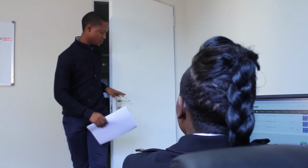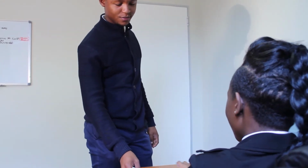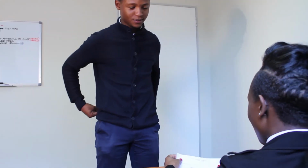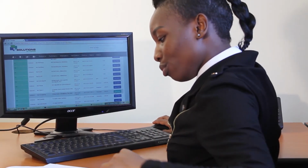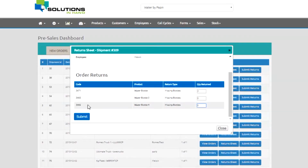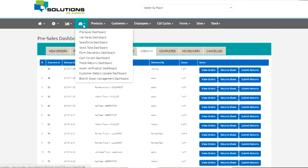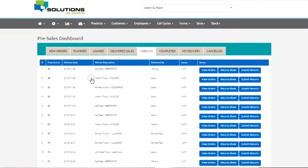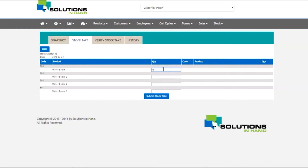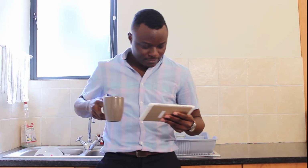He checks in all the stock not sold from his opening stock and provides a closing odometer reading. Once this is complete, Palesa then prints a check-in sheet to check all the stock and returns from the deliveries that King has made. She adds the quantities and checks in the shipment. She then conducts a stock take at the end of the day to make sure all the stock is accounted for and posts the stock take in the branch stock take dashboard. Once this is done, Palesa logs off and leaves for the day.